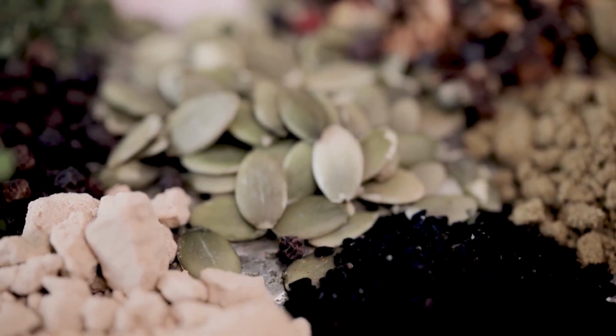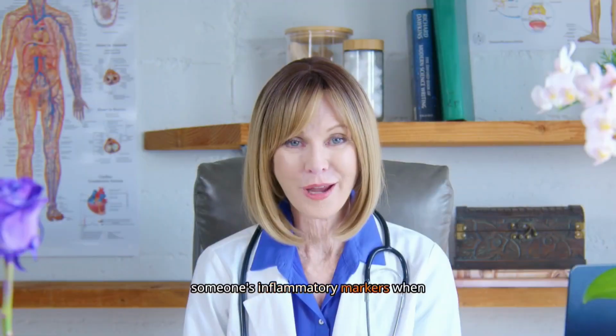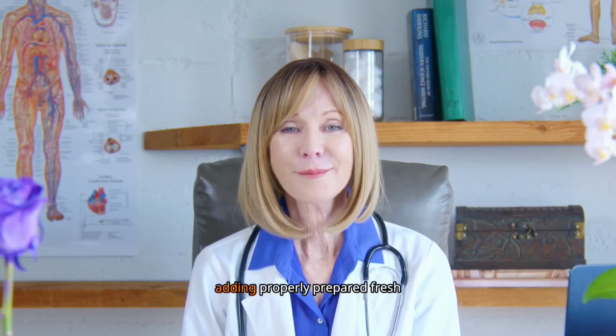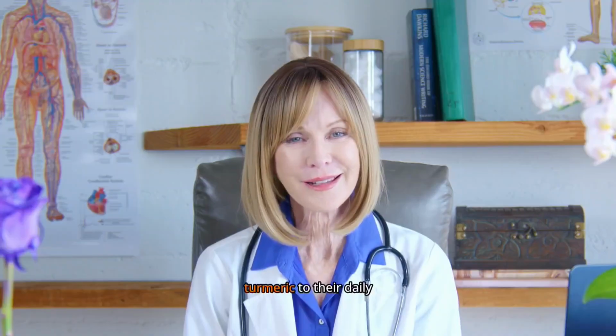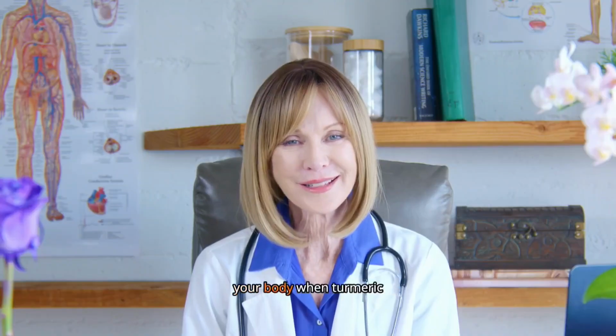What fascinates me most about turmeric is how dramatically it can change someone's inflammatory markers when used correctly. I regularly see people whose C-reactive protein levels, a key indicator of cardiovascular inflammation, drop by 40% or more within weeks of adding properly prepared fresh turmeric to their daily routine. Yet these same compounds remain virtually unavailable to your body when turmeric is used in common ways.